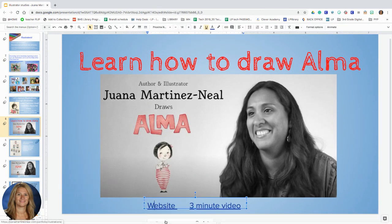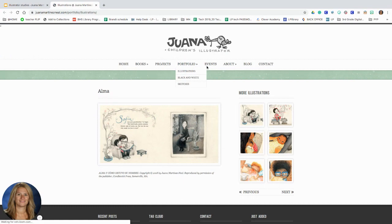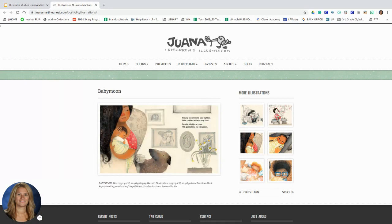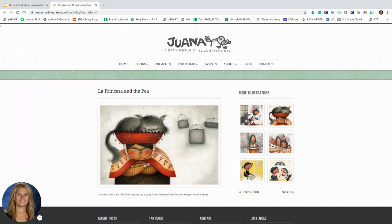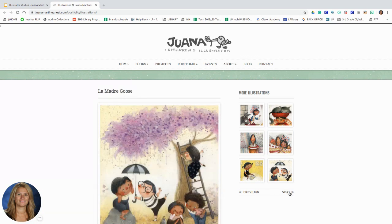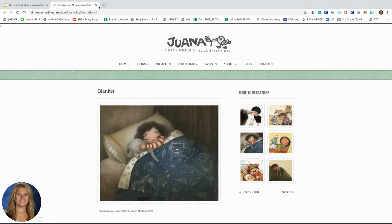She has a really neat website, and the way it's set up is we can go to this one section that says illustrations. And on the right, it shows the small snapshots of the spreads of the book. So I'm just going to click through these and you can get an idea of her type of work and how she illustrates. This website is listed in our library lessons, so you are welcome to look at these links as well and explore her website.